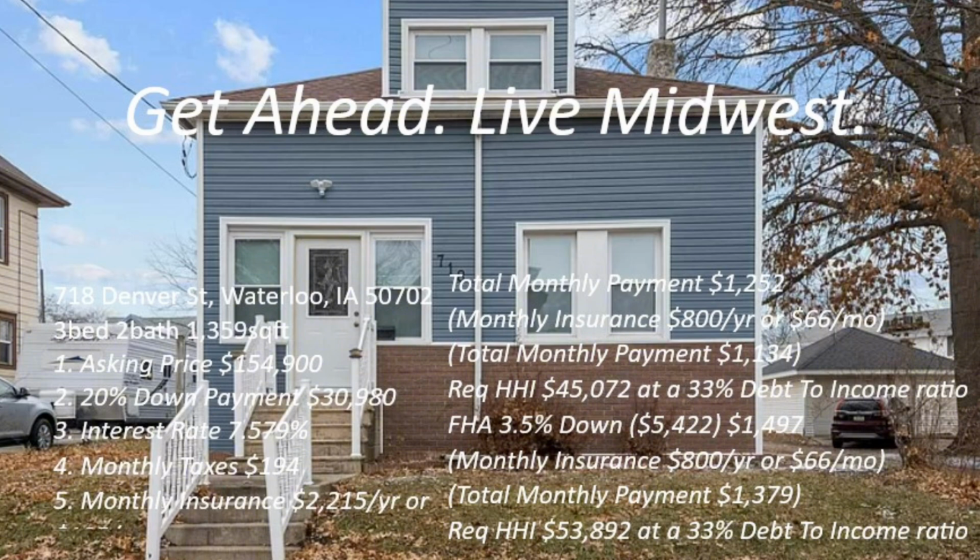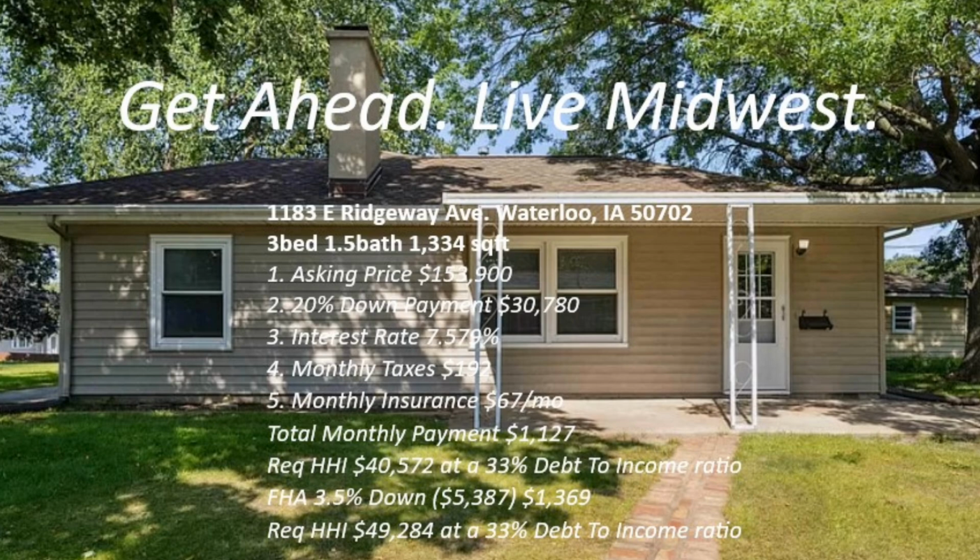If you want to make FHA on this with a 3.5% down, you will need a down payment of $5,422, giving you a total monthly payment of $1,497 with a required household income of $53,892, and the price to income ratio on this house is 3.4.